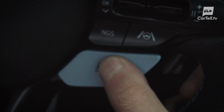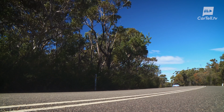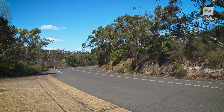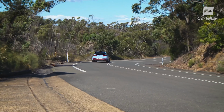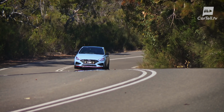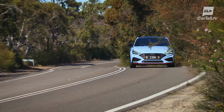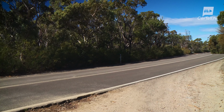However, tap the button on the right and get it into the N mode and you will see that the sport was just an increment. Everything goes up a notch and the exhaust note becomes more aggressive with those tasty pops and bangs. The whole experience, from the soundtrack to the actual behaviour of the car, gets geared towards performance. And that really makes the i30N shine.